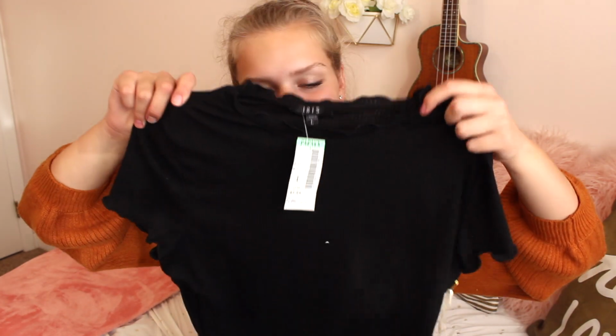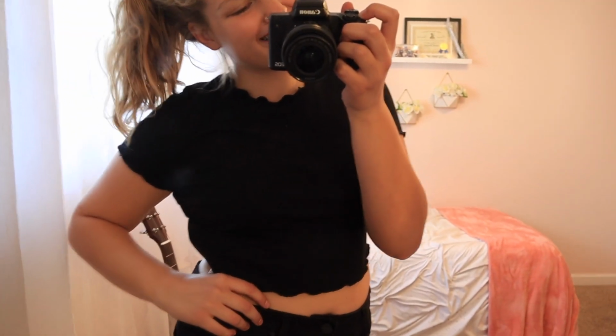Wow, this haul is getting long, I'm sure. Also, there's this weird glare from my window. Sorry about that. And the last thing I got was just a short-sleeved lettuce hem tee, and it's just black. I really enjoy this. I have a long-sleeve turtleneck like this, but I thought this would be a great basic to add to my wardrobe.